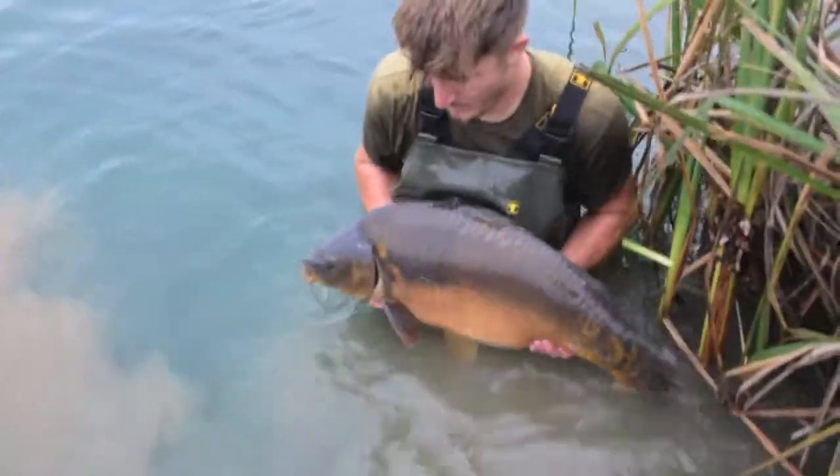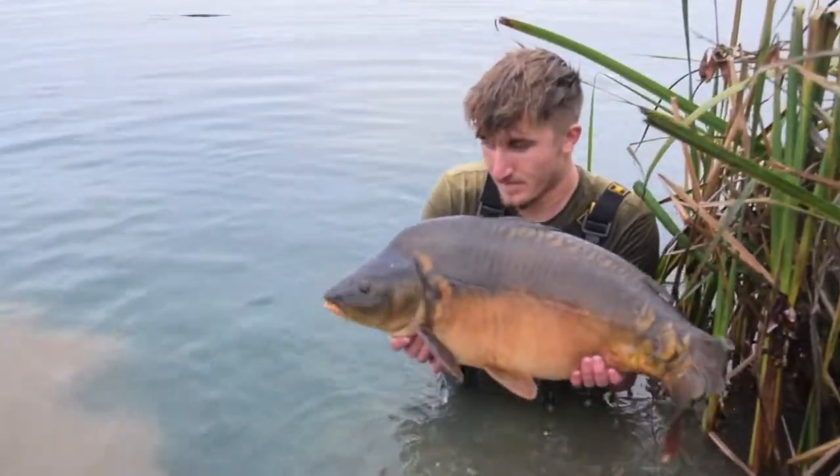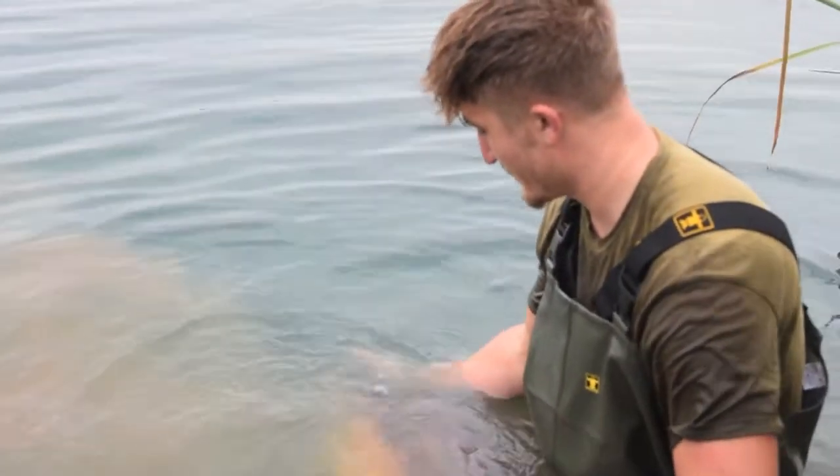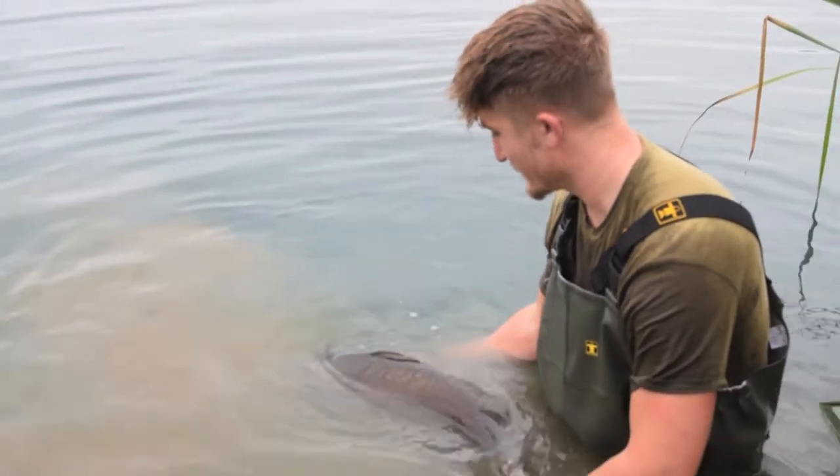Right, this is the last one. The 27 was the last one of the stocking. 36 20s, three lovely 30s, two 33s, and a 45. There we go. Pretty impressive, guys.